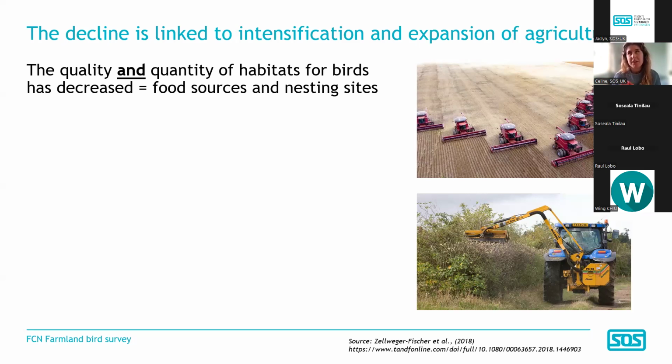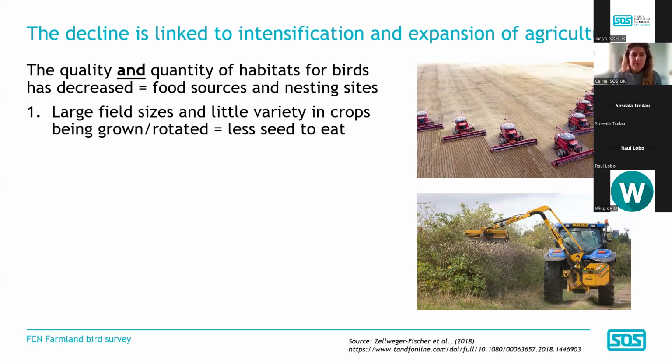If you think about how we used to farm perhaps in the 50s compared to how we farm now, it's very different. We have a lot more intensive farming, a lot more large landscape farming, and obviously there's a lot less habitat and food available for wildlife, including birds. So firstly, large field sizes and little variety in crops, so monoculture, as one of you mentioned. This means there's a lot less variety in things to eat, less seeds available. The landscape is basically just one type of plant for miles.